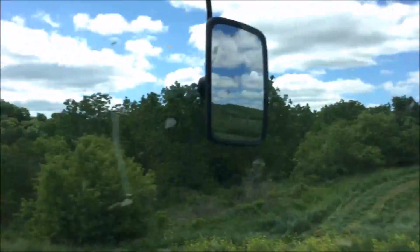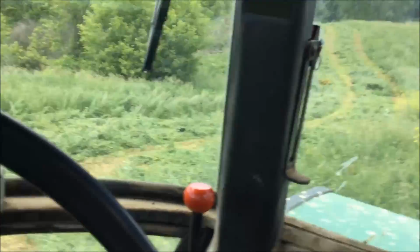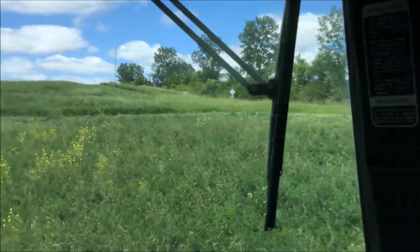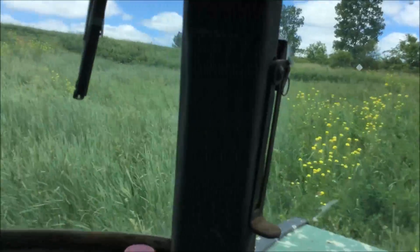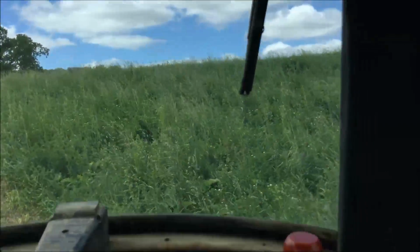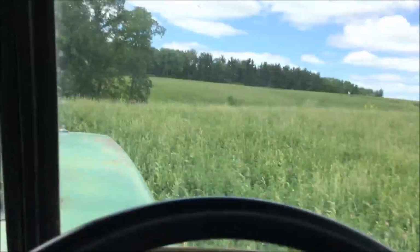Here comes the steeper part on the bottom side. I gotta make this corner here. Could have got closer if I had both hands, but I don't. That yellow stuff, I believe, is wild mustard. So the camera really gives these hills nothing, but they're there.